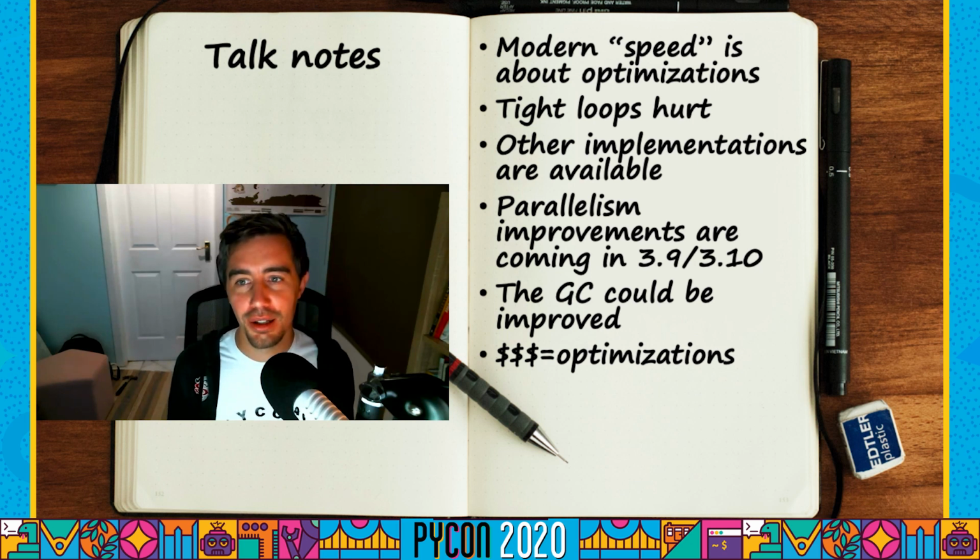So in summary, modern speed with modern compilers is about optimizations. The tight loop problem really hurts CPython. Its compiler is not designed for that problem. And if you look at those benchmarks, it's going to look awful. But not all problems are a tight loop problem. If you do have that problem, other implementations are available.